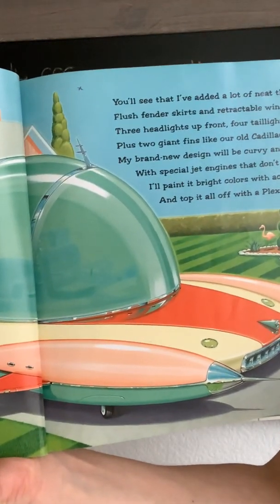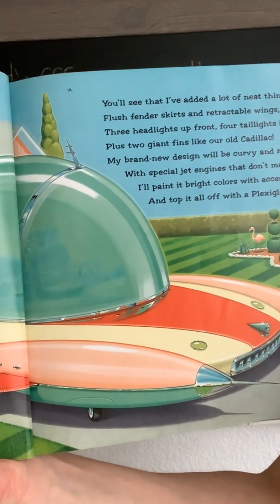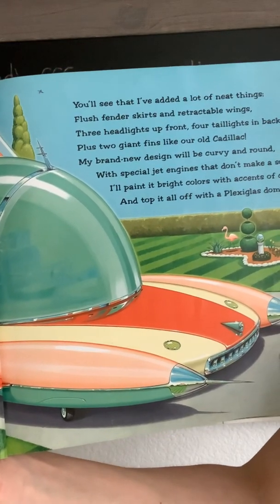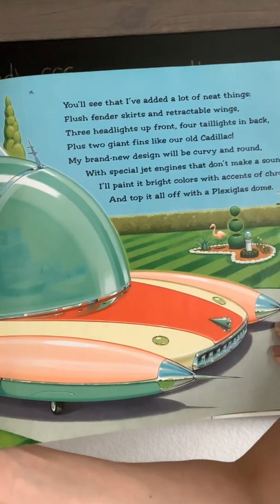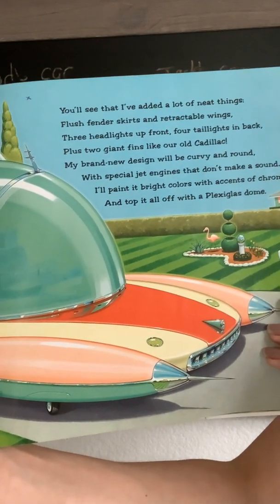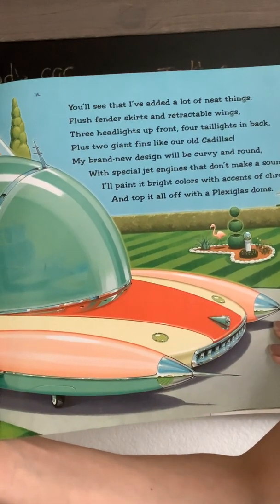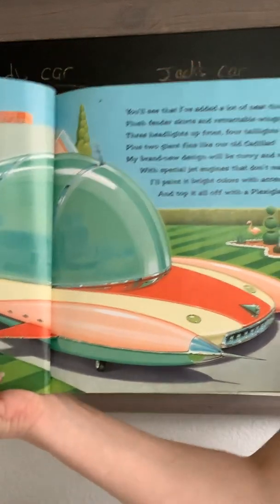You'll see that I've added a lot of neat things. Flush fender skirts and retractable wings, 3 headlights up front, 4 tail lights in back, plus 2 giant fins like our old Cadillac. My brand new design will be curvy and round with special jet engines that don't make a sound. I'll paint it bright colors with accents of chrome and top it all off with a plexiglass dome.